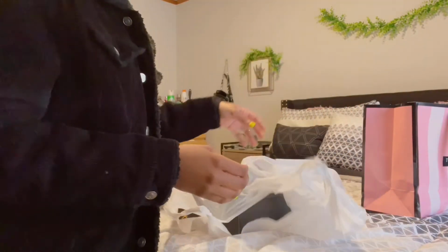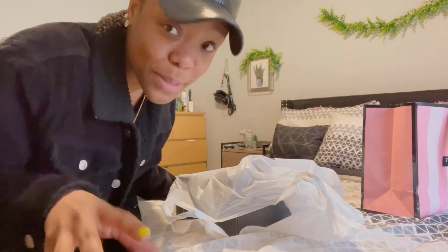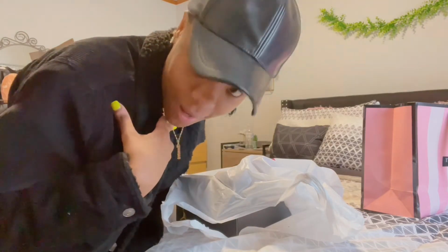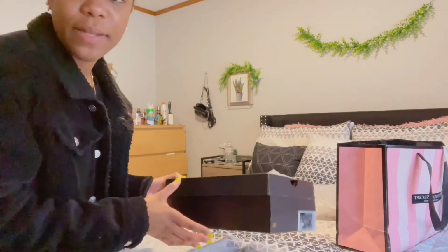Love my purchase. I think I only spent like $60 in there for everything. So that wasn't bad. Ladies, if you went into Victoria's Secret, you know you could spend at least like $80 and above. But for the fact that I only spent $60.